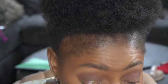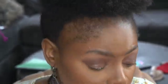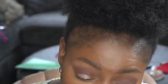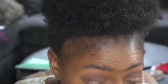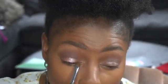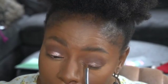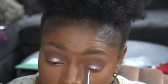I like to really go in already knowing how I want my look to be. As you see, I did put some glitter glue there so that it can hold that shadow in place. And I did put the setting powder on my lid so that my shadow won't crease. It's best that you keep that lid dry, girl. You want to get that lid dry. It helps with creases in your eyeshadow.